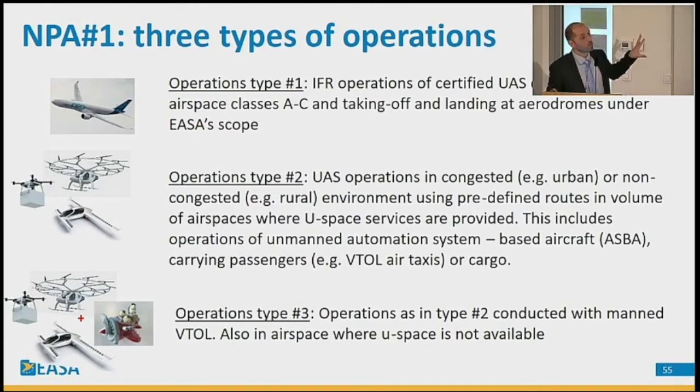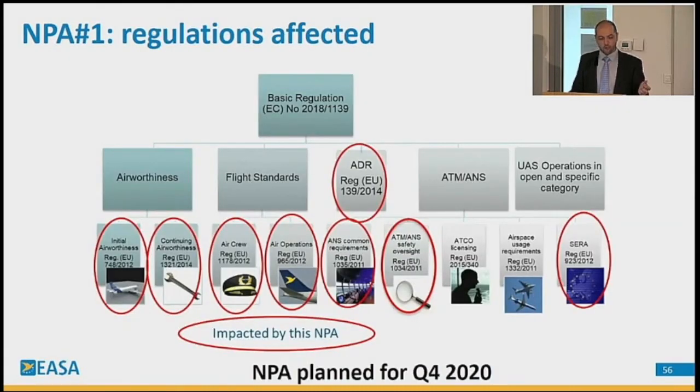So these are the 3 kinds of operations that we will consider when we develop this NPA. So what kind of regulation is affected? Here there are all regulations under the aviation system, so you can see that we need to modify almost all of them. Initial airworthiness, Part 21. Part 21 actually already includes some flexibility such that we can already certify drones today. But we want to have some additional proportionality and simplification, because, as I told you, we would even like to allow a manufacturer that is developing a drone classified in the specific category to voluntarily decide to have a type certificate under Part 21. So we want to make it a little bit easier.